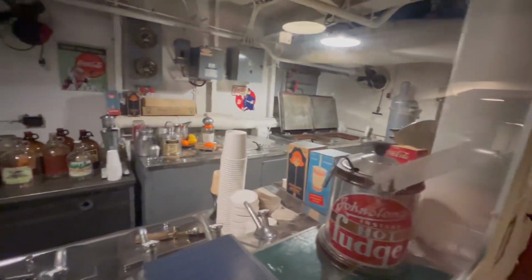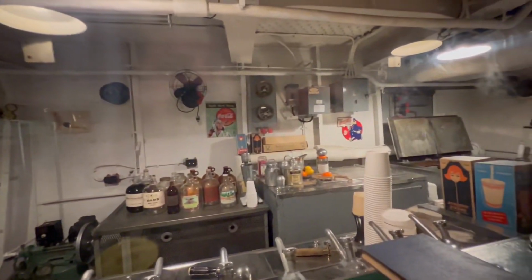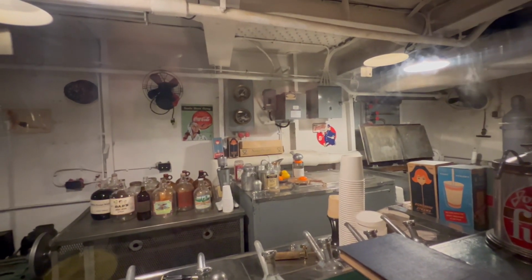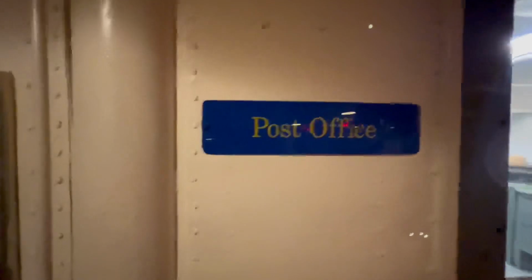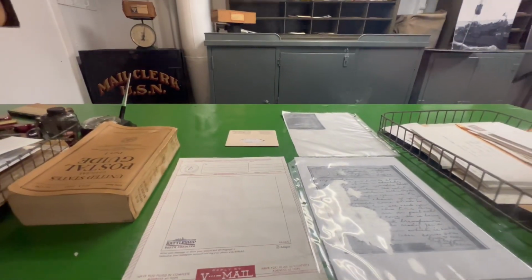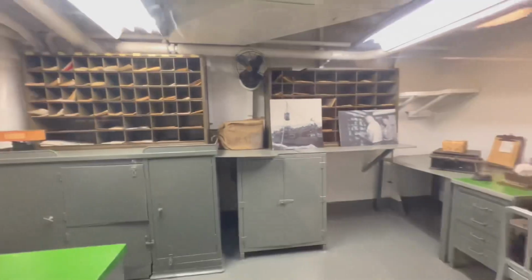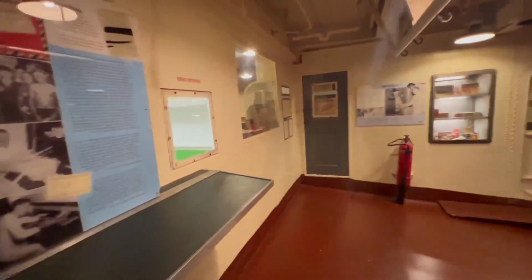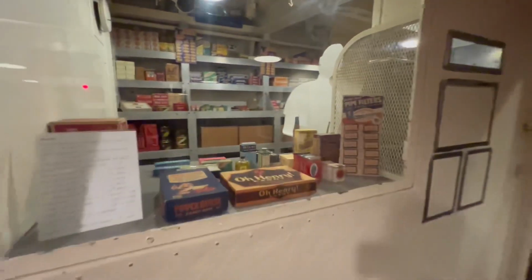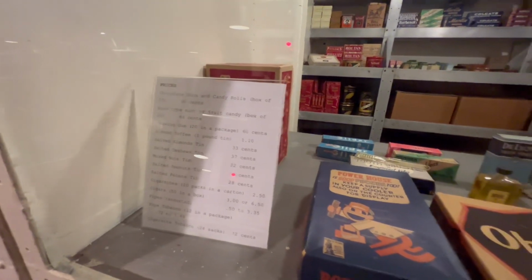Soda fountain. Get your drinks here. Coca-Cola sends thirst flying. We also have a Pepsi-Cola advertisement there as well. We don't discriminate. We have the post office. Little window. Here's ship store number one that we were talking about. There's some prices there. Chocolate bars and candy rolls, box of 24, 80 cents.